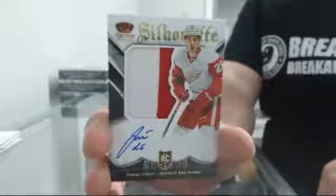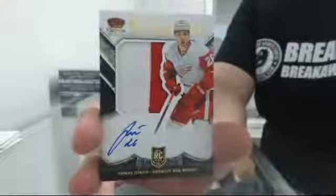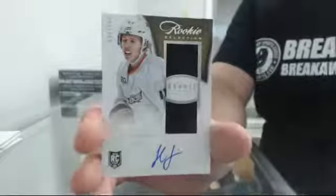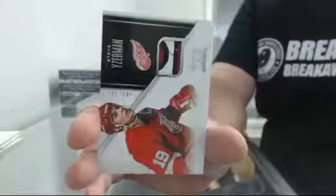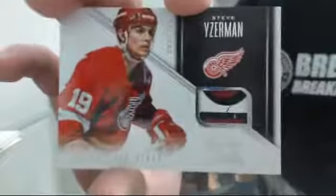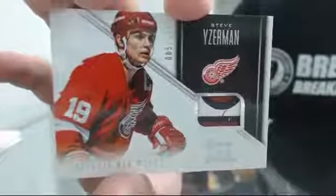97 to 199. Crown Royal, a rookie silhouette auto out of 3 of 25, going to Detroit, Tomas Jurco. Rookie selection, dual jersey auto to 249 for Anaheim, Hampus Lindholm. And luxury suite, stick out of 199 for Detroit, Steve Yzerman. Box five.